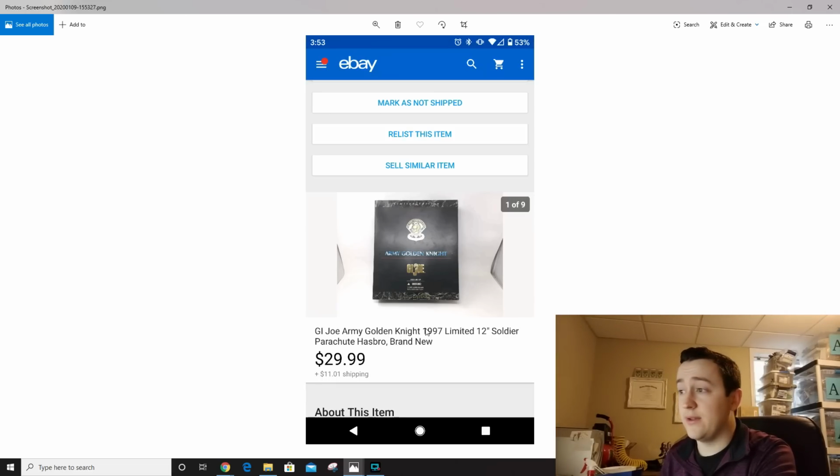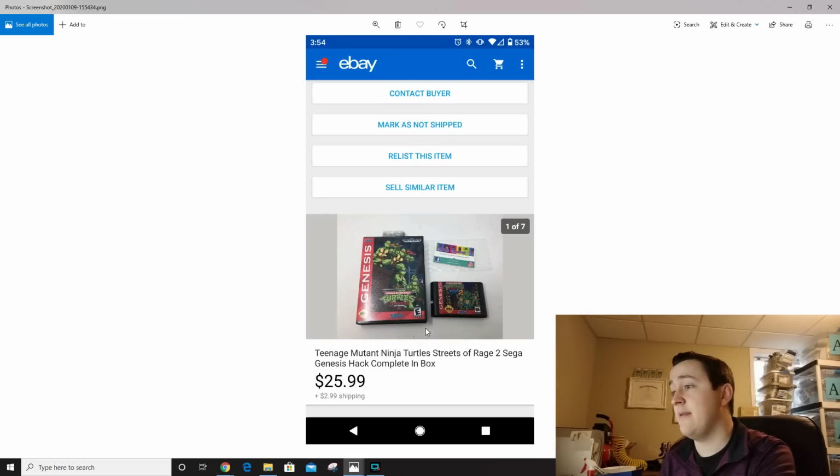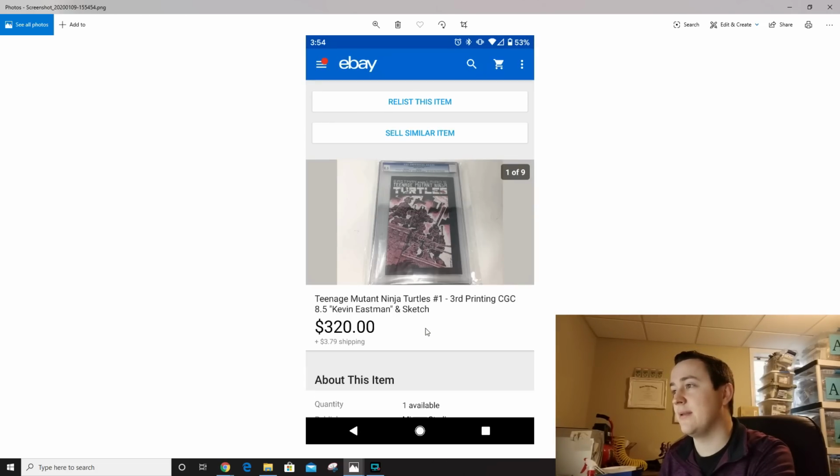G.I. Joe Army Golden Knight, 1997, $30 plus shipping. Some TMNT figures complete. That's why they were able to get 32 plus 5. These are kind of cool. The Streets of Rage 2 Genesis hack games, $26 plus 3. The biggest sale, I believe, from the collection.